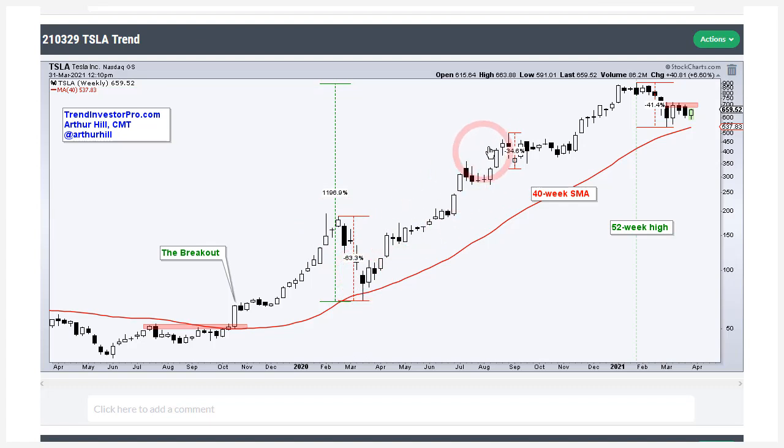Then it has another big run, and it falls over 30%. And it doesn't move to the 40-week moving average. It just consolidates. And then you get another big run, and it falls 40%. But now it's been consolidating. And so you've been basically having big moves up, big moves down, all within a bigger uptrend. And there you can see a resistance zone, and I'm watching there for a breakout.